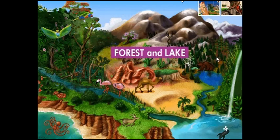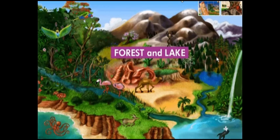Forest and lake. A forest is a place where a lot of trees grow. Some forests are near lakes. A lake is a big hole in the ground that's filled with water. Many animals live in forests and lakes. You will find birds, deer, raccoons, and even bears in forests. Beavers, fish, and loads of other animals live in lakes. Many forests and lakes are quiet, peaceful places. The animals like it that way.